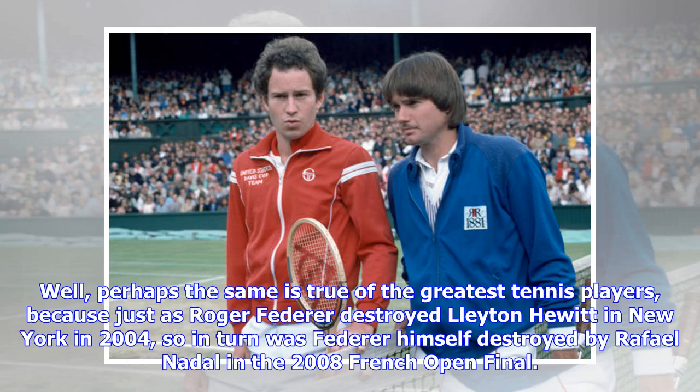Well, perhaps the same is true of the greatest tennis players, because just as Roger Federer destroyed Lleyton Hewitt in New York in 2004, so in turn was Federer himself destroyed by Rafael Nadal in the 2008 French Open final.